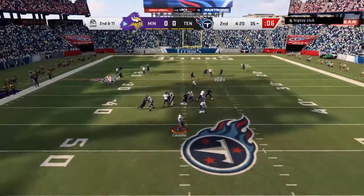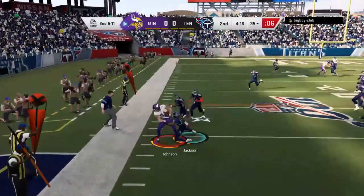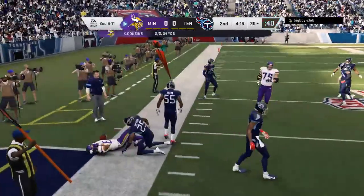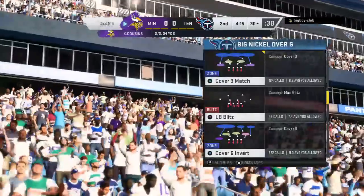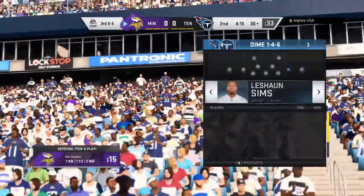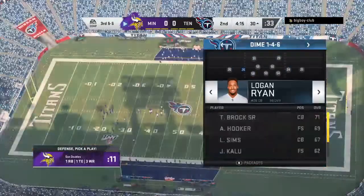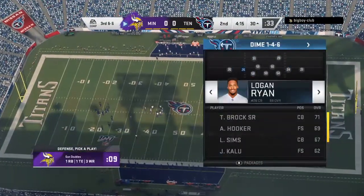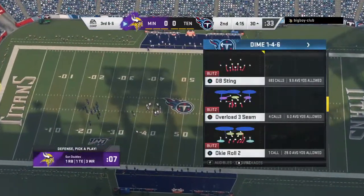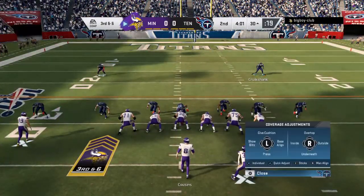On 2nd and 11 now. Cousins. This one taken in by Olabisi Johnson. That catch good for 5. It's 3rd down. A 5-yard pickup on the play. And it's 3rd down. They need to get this to the 24 on 3rd down.